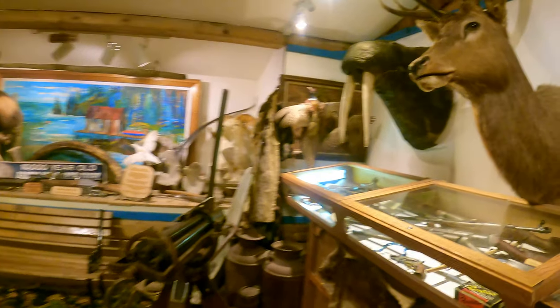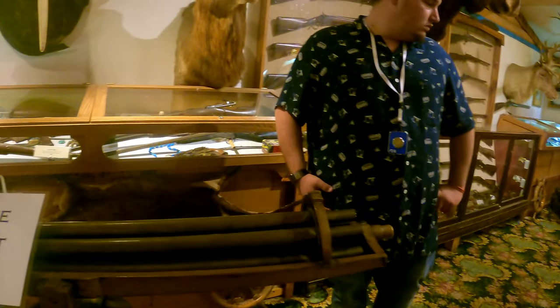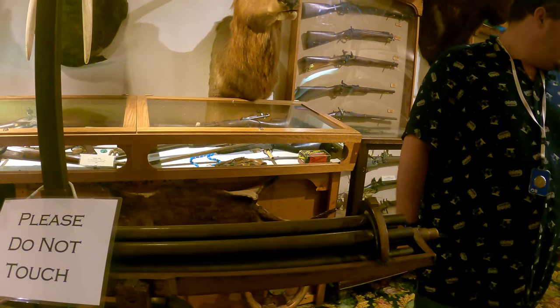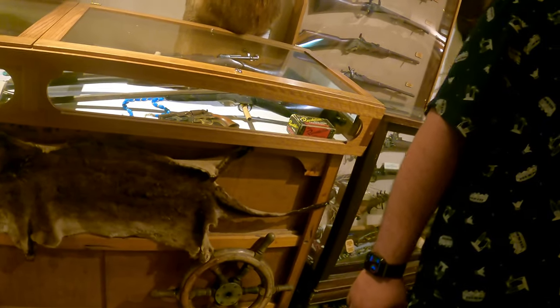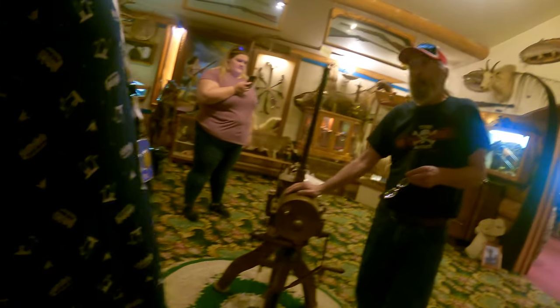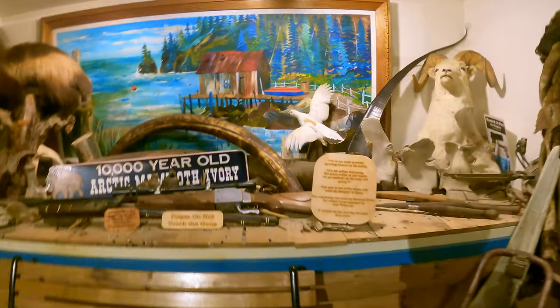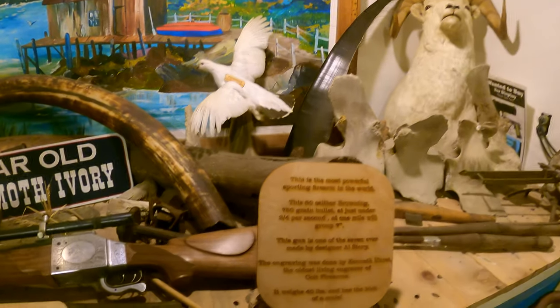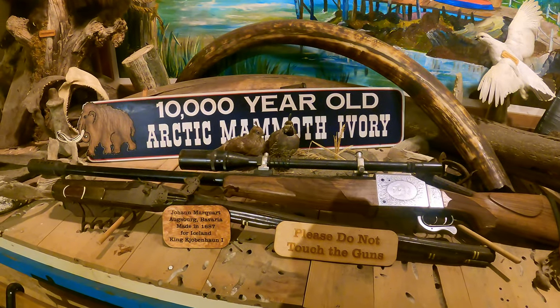Wow. Gatling guns. You won't find these. There's only a couple still in existence. So, this was 1863. Yeah. These Gatling guns are really something else. One of three still left in the world right here. One of three? Yeah, one of three. Just an absolutely amazing thing to see. 1,140 rounds per minute. Awesome.